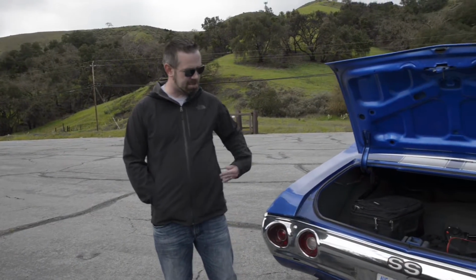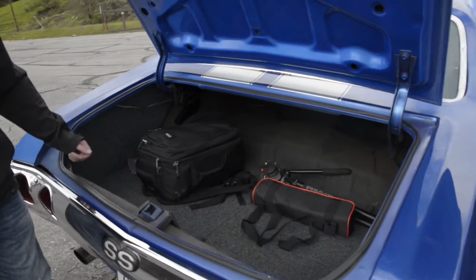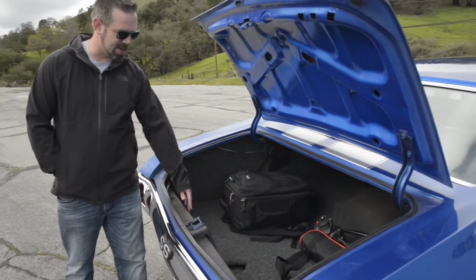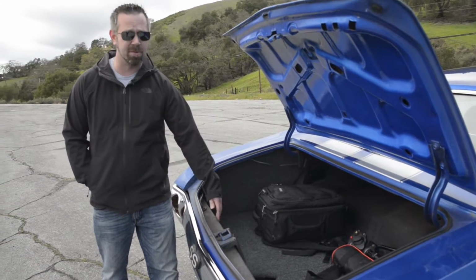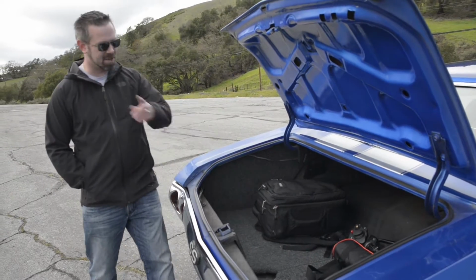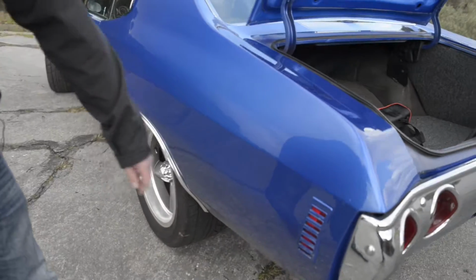You might be able to fit 5 if the 5th person is very small. The luggage, well, you could fit about 2 dead bodies in there, as you can see here. When I first got the car, everything was bedliner and just metal, and so one of the first things I made myself was this trunk liner from carpet and plyboard from the hardware store, because without these panels, if you come around here, you can get things rolling around.